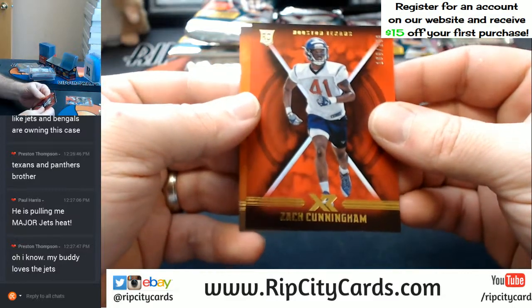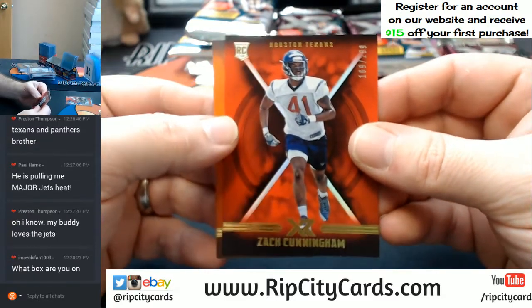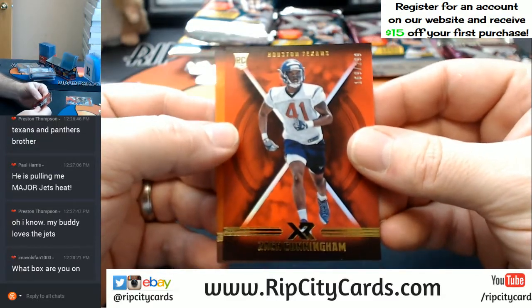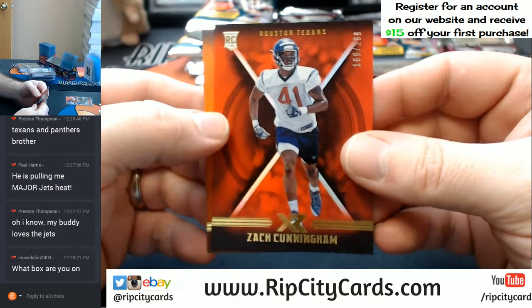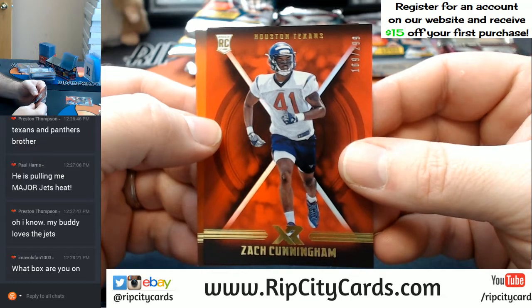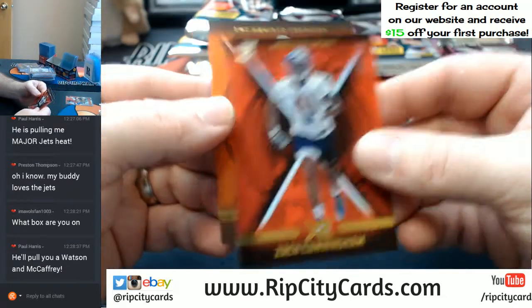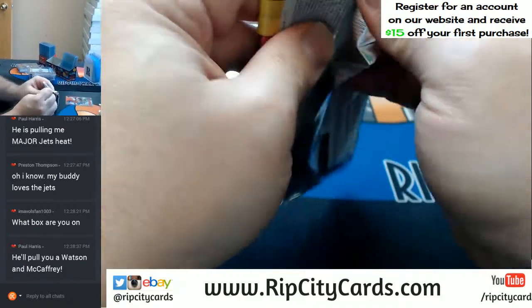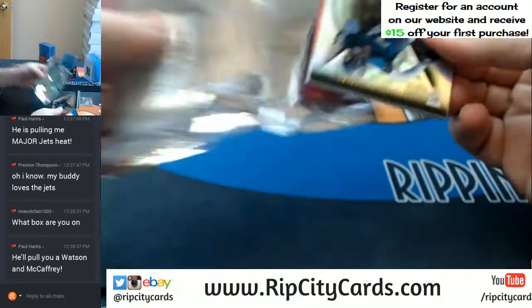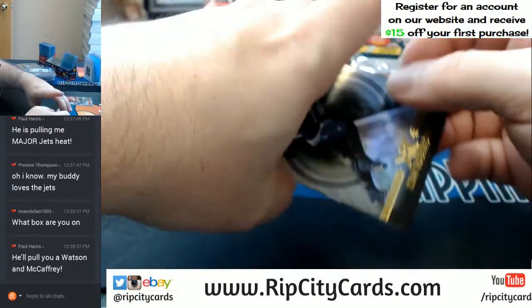I'm a Vols fan. I'm not even 100% sure, I took all the packs out. I'm a little more than halfway through, maybe even two-thirds through. Cunningham /299 and a Keenan Allen /75. I'll do a recap at the end of it for you, of all the autos and stuff, just so you don't have to sit back through the video.